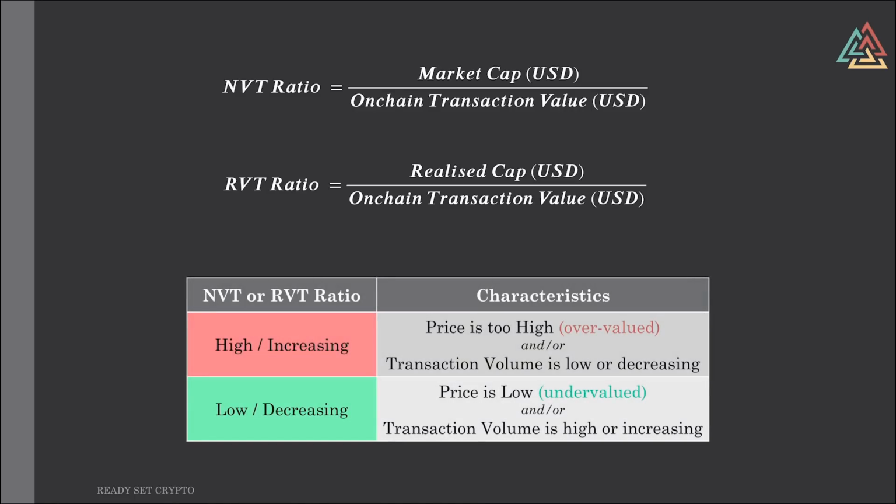For both the NVT and the RVT ratios, a high value is fairly commonplace in a bear market, where price is much higher than the actual utility value and the transaction flow is relatively low and largely dominated by exchange-based volume. When a low value kicks in, it generally means that transaction volumes are kicking up or price has depreciated to a point where it's in a period of accumulation.